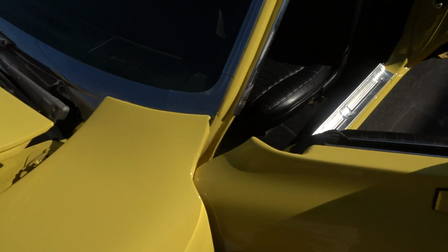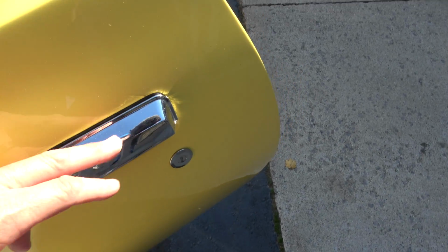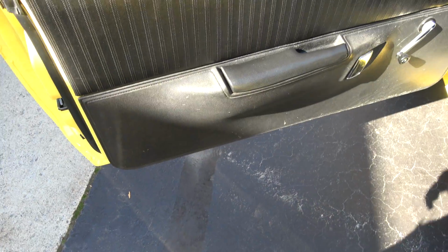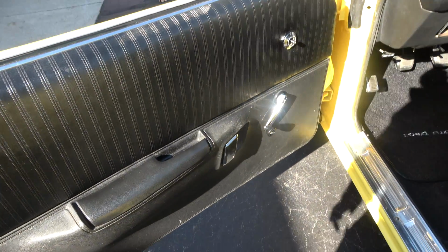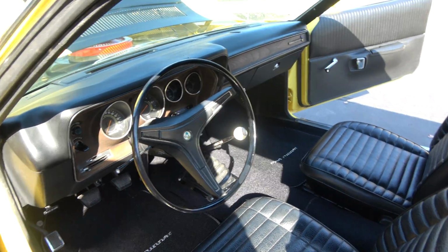Everything's body color like it should be. Again, it's got the dual sport mirrors. Door handles are nice. New door rubbers. Door skins are nice and clean. This looks like original interior to me. It's got the remote mirror. I mean, even the carpet in here actually looks original. Bucket seats, got the Hurst shifter, factory dash.